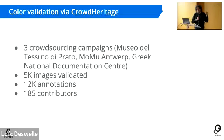As I said, we did the three crowdsourcing campaigns with the three partners that were providing images: Museo del Tessuto di Prato, MoMU in Antwerp, and the Greek National Documentation Center. We were about 185 contributors, validating more than 5,000 images, and there were more than 12,000 annotations. Annotation means color yes, color no, and new colors added eventually. So this is the scale of these three campaigns that we did. These were the crowdsourcing campaigns.